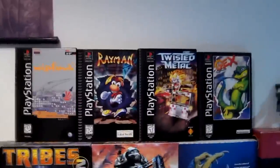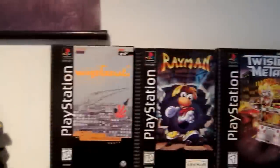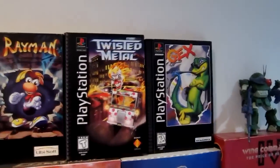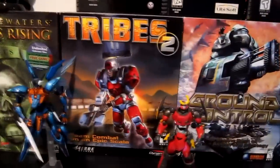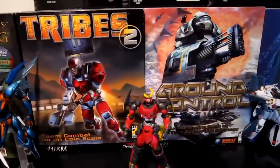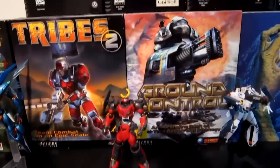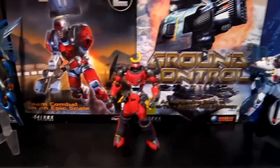These are my long box PS1 games. I know there were a lot of other ones, but I only got the ones that I really liked. Original Wipeout, Rayman, Twisted Metal, and Gex, which did not age well. Tribes 2 needs no introduction. Awesome FPS. The new one's pretty decent, and I like it, and they kept some of the fast-pacedness, which is really cool. This is another Revoltech from Macross.